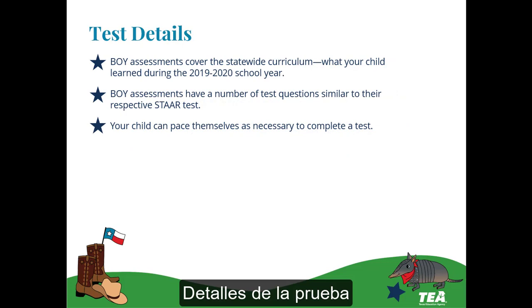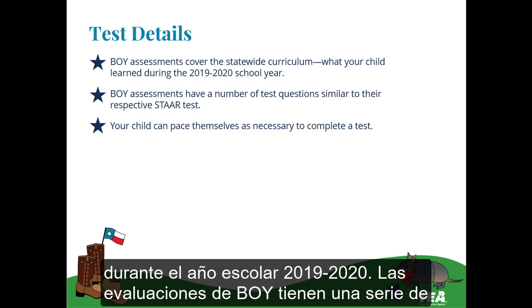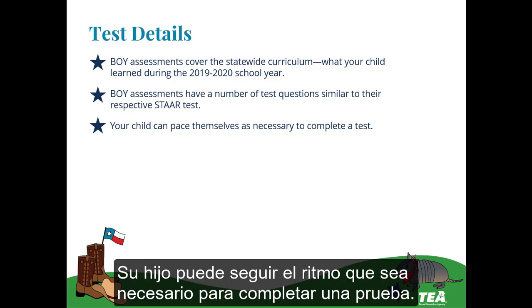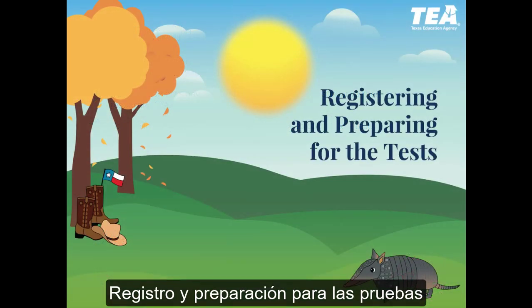Test details. BOY assessments cover the statewide curriculum, what your child learned during the 2019-2020 school year. BOY assessments have a number of test questions similar to their respective STAR tests. Your child can pace themselves as necessary to complete a test. Registering and preparing for the tests.